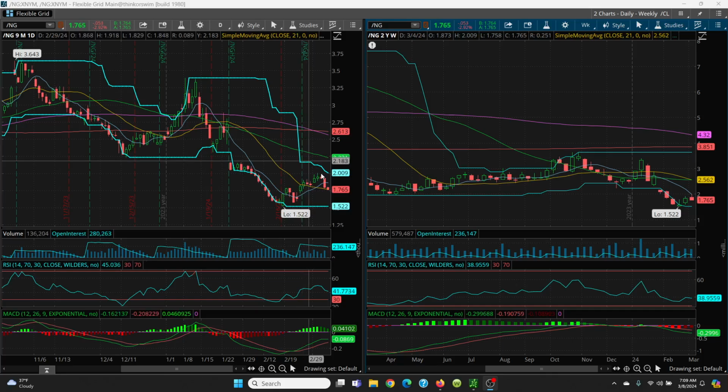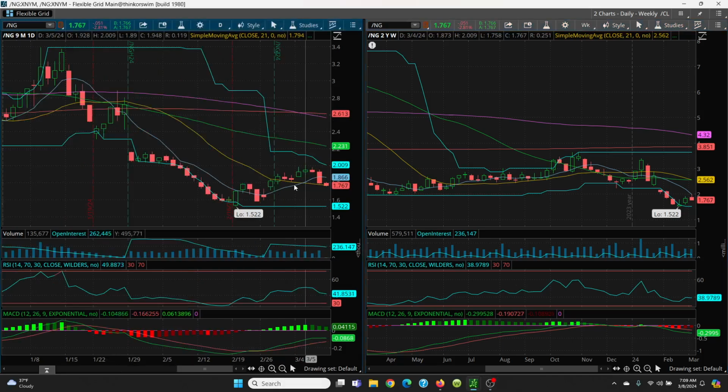Okay, so yesterday we had this red candle here. Now, as soon as that EIA report, and probably a little bit before that, came out, we just had a draw of 40 BCF. That's what the expected was. But last week we had a draw of 96 BCF. So there's a big difference there.